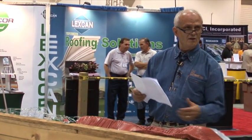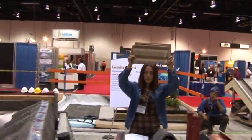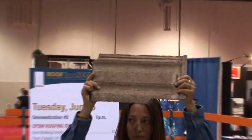So Janine there is holding up a tile. That's a 100-year-old tile. It came off a fully functioning roof, just to give you some idea. Tiles from a century or more ago were simply concrete poured into a mold and troweled smooth.